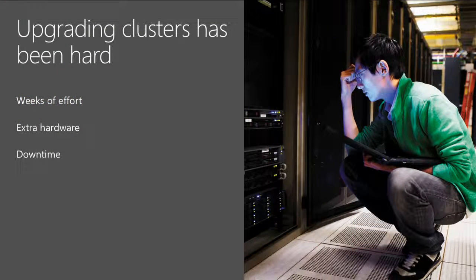What's the problem we're trying to solve here? We've heard from you guys for a while that upgrading clusters is hard. I think I've heard impossible a few times, and pain in the neck I've heard a lot. So we've tried to address this. And it's hard for a number of reasons today. It requires extra hardware. It requires weeks of effort. It requires manual work. It requires sometimes downtime. I think this is probably the reason why there's so many 2008 clusters, and no one can get off of it. So we want to make this easier for you, especially going from 2012 R2 to threshold.